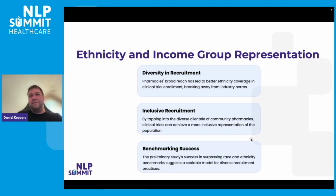This approach addressed and surpassed the FDA's diversity requirements, which are often a bottleneck in clinical trial timelines. The impact of this finding cannot be overstated. It really opens doors to more inclusive, representative and ultimately more successful clinical trials. And we think that this really is a significant step towards ensuring that trials start reflecting the diversity of the population at large and give us more accurate results in the future.